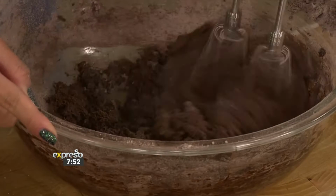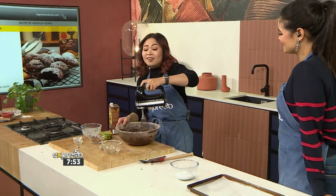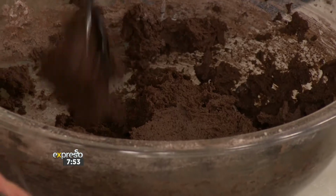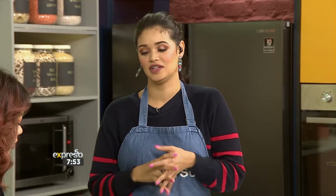Sorry to everyone for the mess that's going around me. But isn't that the best part about baking cookies, the mess that's allowed? Cookies are so messy. Okay, there we go. Cookies and cooking in general. Well, it depends on how you cook, eh? Are you a messy cooker? Yeah, but I like to clean as I go, but there's a lot of cleaning involved.